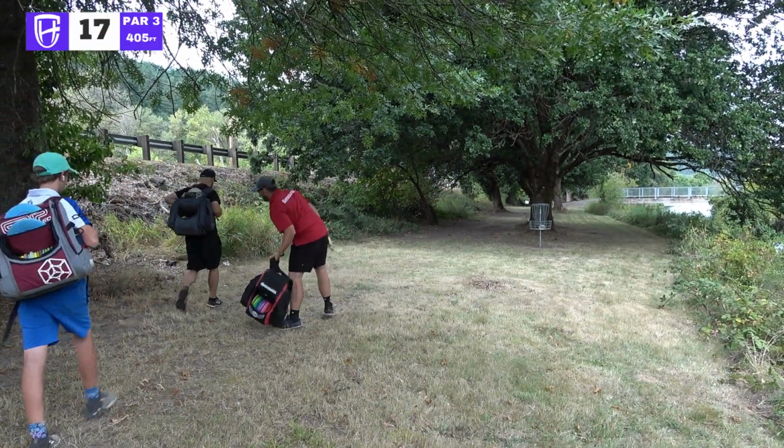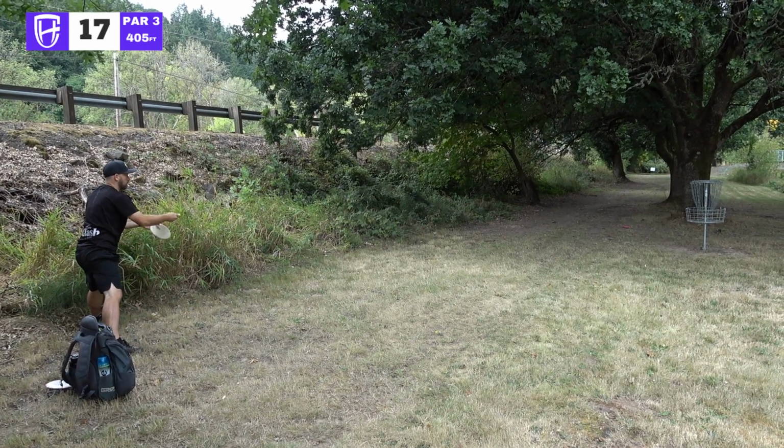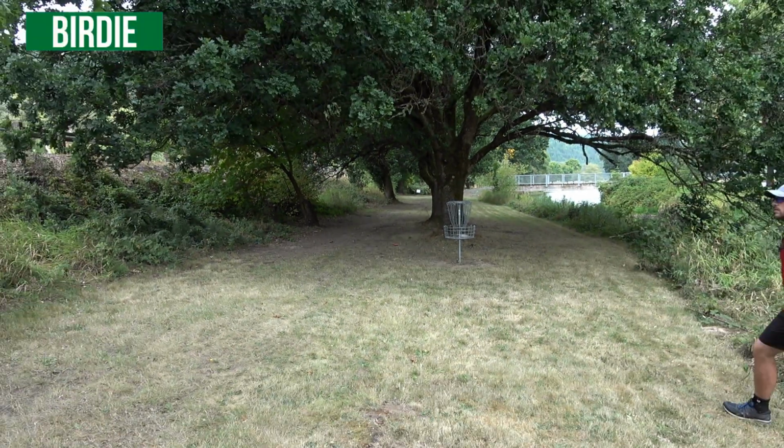Boom, and Jando able to knock down his probably about 40-footer. Sweet bonus birdie here on 17. Let's see if Scott can do the same. And right in the heart.